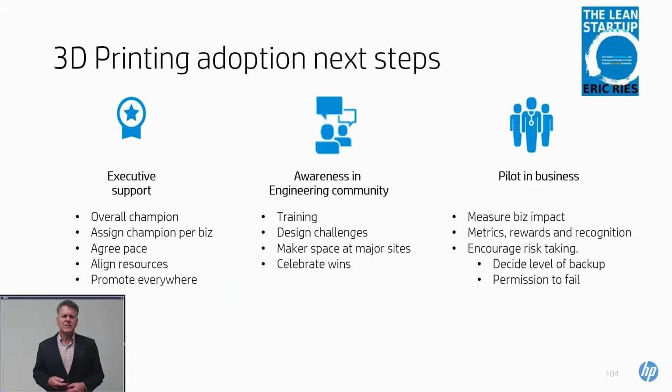So the adoption steps: you need executive support. You need top management to assign an overall champion. You agree on the pace. Maybe you start with an easy win. Align the resources and promote this everywhere. So once you do have some wins, make that guy a hero, and everybody else will go, hey, I want to be a hero too. And all of a sudden, you've got a transformation in your R&D department.